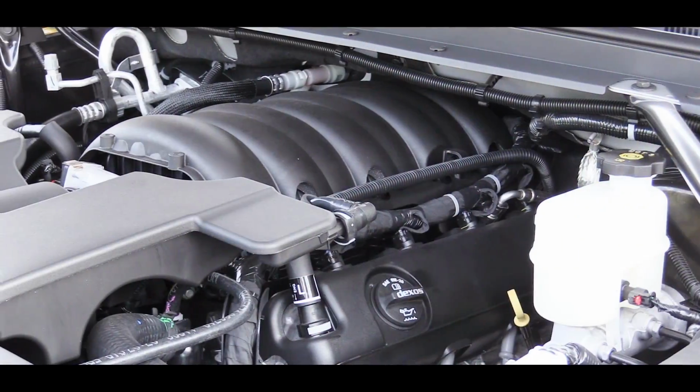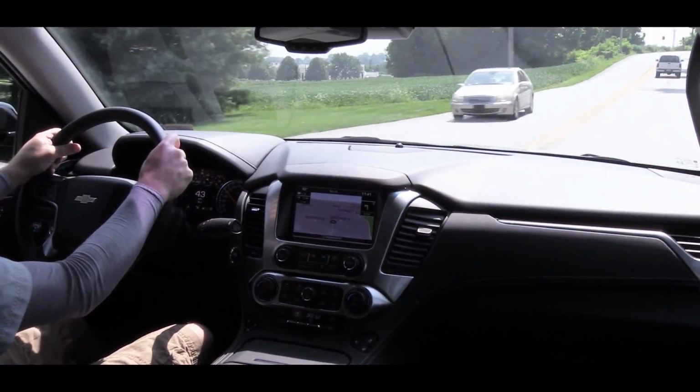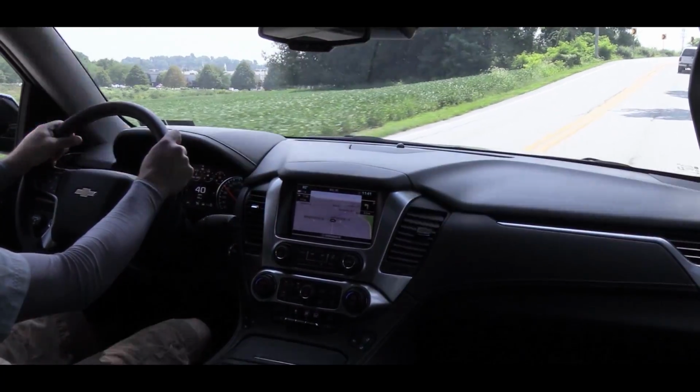Wow, okay, this thing is pretty ridiculous for being such a large SUV. Instantly gets you up to speed. Absolutely no issues with merging onto the highway or driving down the Autobahn. This thing is definitely quite quick.